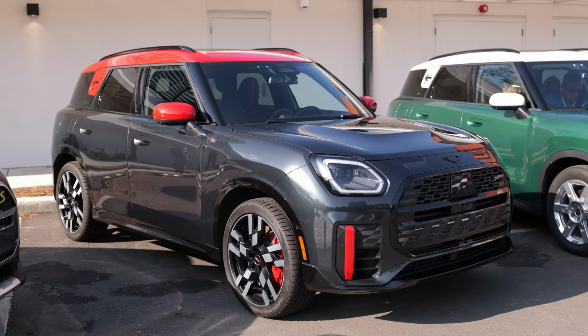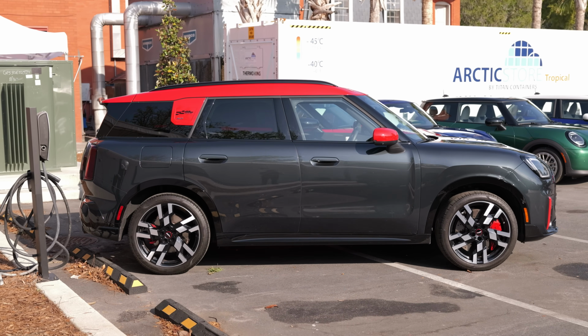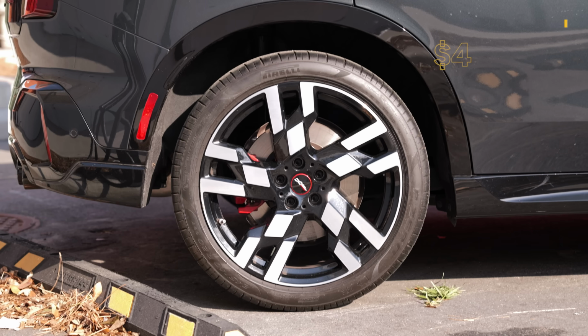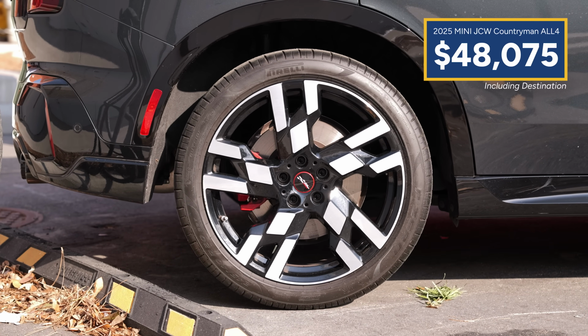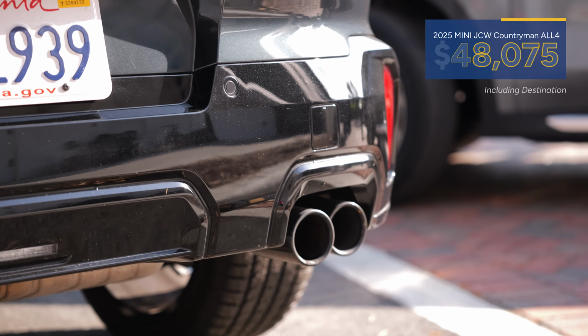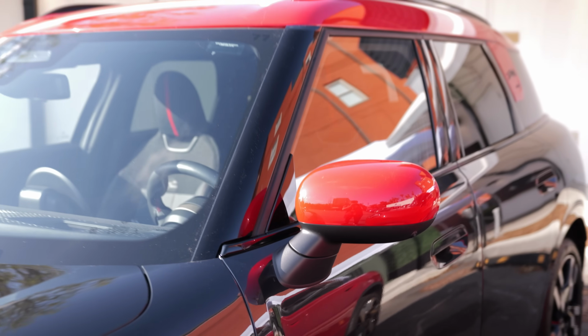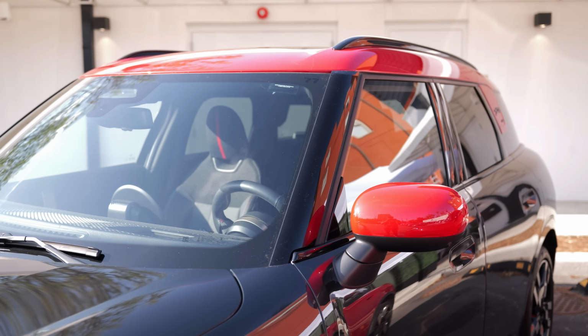Finally, the biggest JCW ever and the only one to ever be offered with all-wheel drive, the JCW Countryman All-4 starts at $48,075 and gives you 4 doors, all-wheel drive, and a higher tune to the turbo 4-cylinder, bringing output to 312 horsepower and 295 pound-feet of torque. 0 to 60 happens in 5.2 seconds.